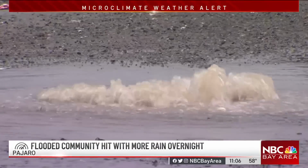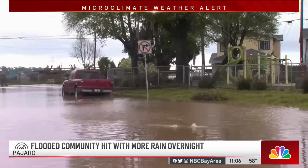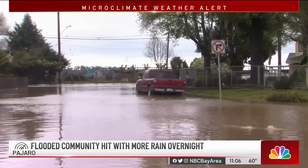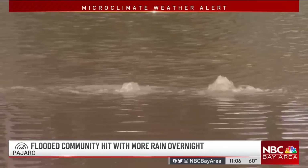So the rain has let up just a little bit, which feels nice, but the floodwaters are still out here. They receded just a little bit, but they're going to stick around, and I want to show you the reason why. There's still water coming up through the manholes here in Pajaro. The Pajaro River continues to spill its banks as it has since that levee breach happened this weekend. Add to that, waterways are swelling with snowmelt that's coming downstream because this is such a warm storm.